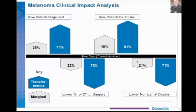You can see that in our view, an integrated approach to personalized medicine, where you really are looking at all those component parts, plus the level of education that Suri spoke to, would have a potentially profound impact on this disease. You would have more patients diagnosed, much lower levels of second-line surgery, where, if you remember, the primary costs are lost. And many more patients being treated at first line, where clearly the potential outcomes are higher. And finally, a lower number of deaths. So that's a theoretical model, an aspiration, if you like, of what is going on.